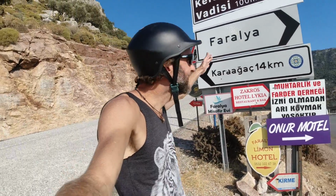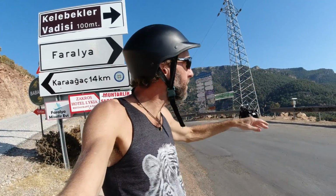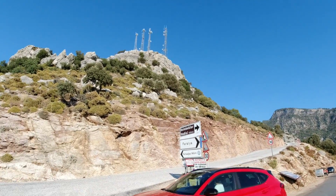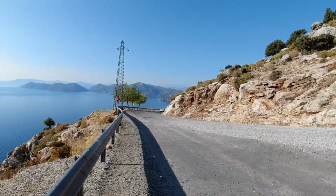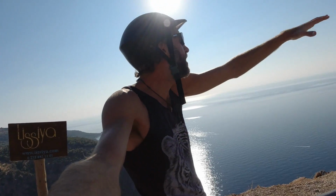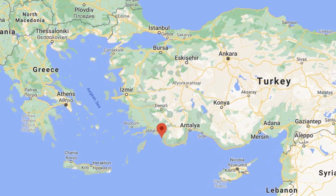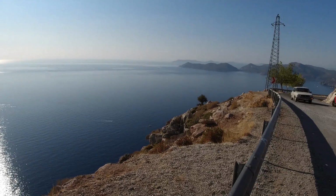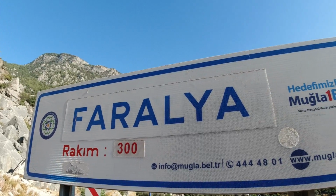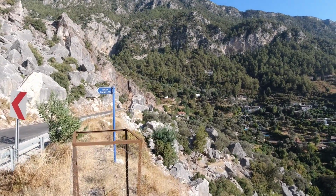And so I think that Faralya is the little bit bigger town on the way to Kabak. Kabak is about 10 kilometers further this way. The amazing vantage point here, looking out at the Aegean and the Mediterranean. The Aegean Sea is basically an offshoot of the Mediterranean, and right here they're kind of joining together. And this is Faralya. You can hear the call to prayer.